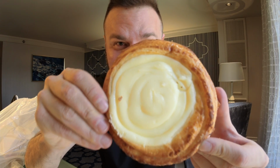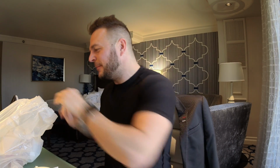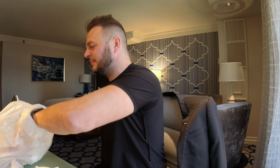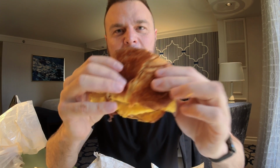I got a cheese Danish. Look at that. And then I got a cinnamon roll, and I'm loving the shape on this cinnamon roll. Look how circular that is, all right? So I'm gonna try those. And I got a ham croissant. Ooh, this one is really hot. And then a breakfast croissant. Ooh, this thing is like scalding. Yes.